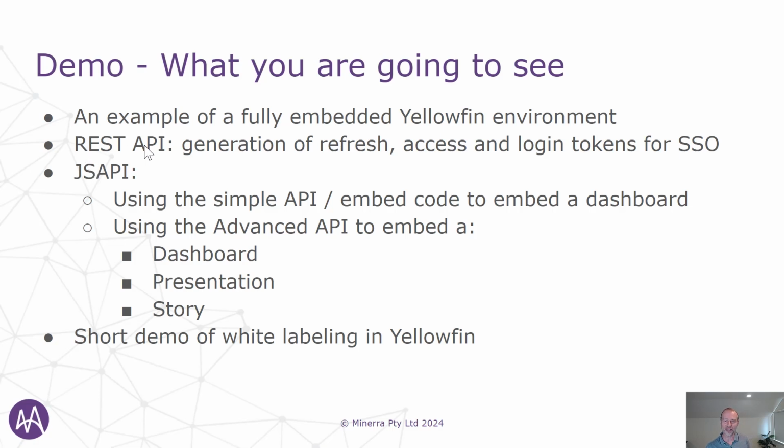We're going to look at the REST API to generate your refresh, access, and login tokens, and the login tokens are for single sign-on. We're going to look at how those single sign-on tokens can be consumed. And then we're going to use the JavaScript API. So we're going to use the simple API to embed a dashboard. We're then going to switch it to the advanced API and show you some of the flexibility. And I'm going to show you a dashboard presentation and story embedded in an example, very simple platform simulation. And then, time permitting, we'll have a look at some white labeling as well. We'll just talk about that at a very high level. So let's get started.